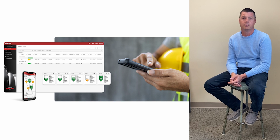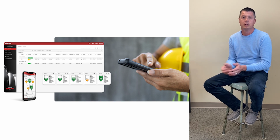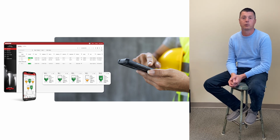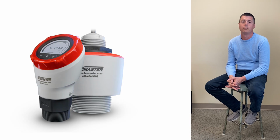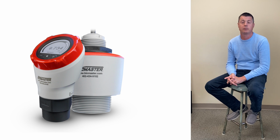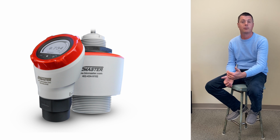We're within 5 millimeters, and we can convert that into a gallons or pounds inventory that's going to be extremely accurate for them. The hardware is our mini radar called the CNCR, compact non-contact radar, CNCR, and it just sends a radar electromagnetic pulse to the product surface.